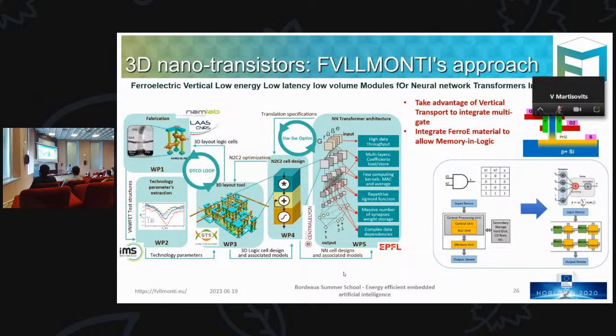would be to take advantage of this vertical transport system to perhaps integrate multi-gates that allow new systems, new circuitry. So that's a new part that can be added here, that can be tested. And again, that will perhaps allow you to leverage the N2C2 system.